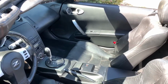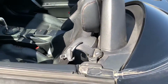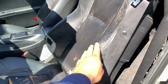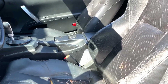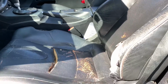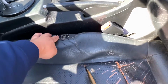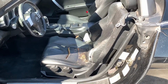The biggest thing in this vehicle at this point is the seats. The seats definitely have seen better days. The driver's side seat has a huge rip in it. So I'm going to do one of two things: either buy new skins and reskin these, or just buy a set of racing seats online for pretty cheap that come with the brackets for the 350Z and just bolt them in. The only downside is that if there are any electrics here, which there are, the electrics wouldn't work with the new seat. That's something I have to take into consideration before I start ripping it apart.